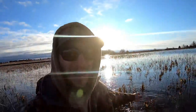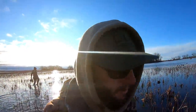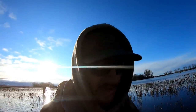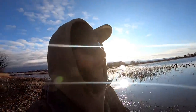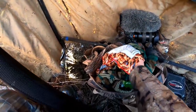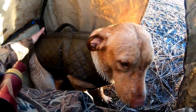Good job. This corner over here, it's still got a layer of ice. And the ducks and the dogs, they got lazy and they wanted to go around it. Oh, Fred, no, that ain't happening, boy. But finally got a green head down. We got a gadwall hen down. So two ducks and one goose on the south blind, boys.